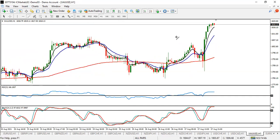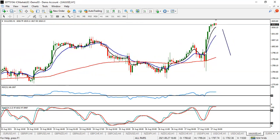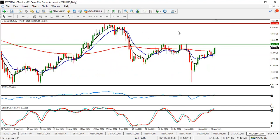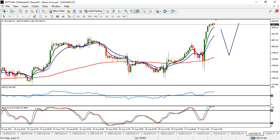So coming to our entry time frame, definitely wait for pullback to come back towards this red moving average, then catch your buy entry and exit your first profits before this green resistance. And if that level gets broken, then we have a long journey to the upside. So this is going to be the overall target if this place gets broken. So gold, it's a good one to look out for a buy.